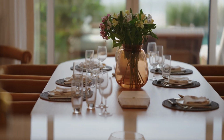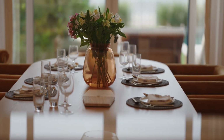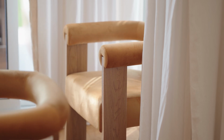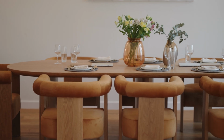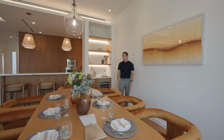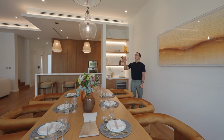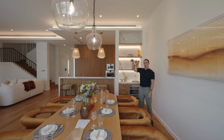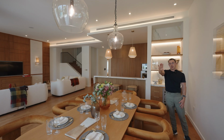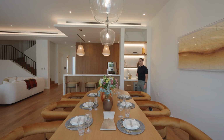We've got a large dining table for 1, 2, 3, 4, 5, 6, 7, 8 people, plus 2 extra seats by the windows there. And yeah, I just love this rusty coloured suede that they've used on the seats. All of the furniture in here is custom made. 2 lights above, which are quite rustic looking, and this space leads out to the garden and the patio, which we'll explore in more detail later on in the video.